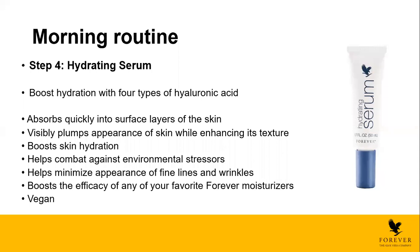So for people who have really dry skin, dull skin, eczema maybe, or just pale skin, this will really give a big boost of skin hydration. It also helps combat environmental stressors, like pollution and all of that. It will also help minimize the appearance of fine lines and wrinkles. So for people who want something for anti-aging, this is the perfect serum for them.